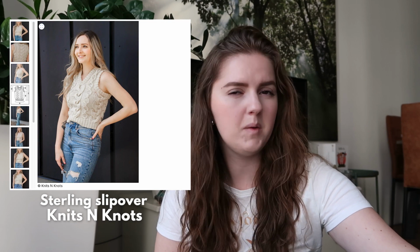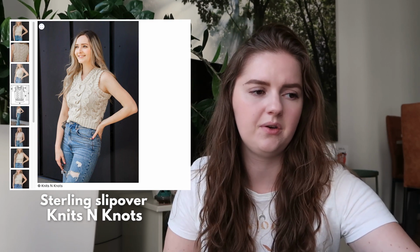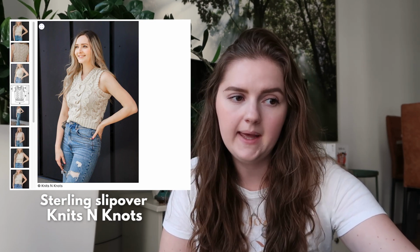I was scrolling through it, but I couldn't see the inches, circumference, or the centimeters for the bust. That might be in the pattern, I hope so. I'm not seeing it at the moment. Yeah, again, a very fun transitional piece. Or if you live in a warmer climate, it will be great for winter too, of course.